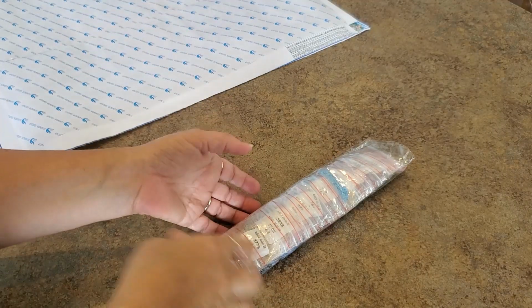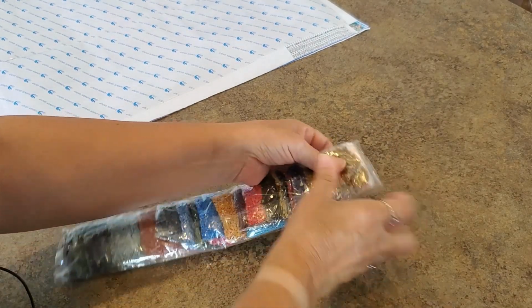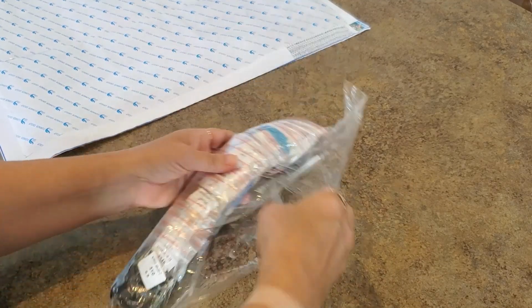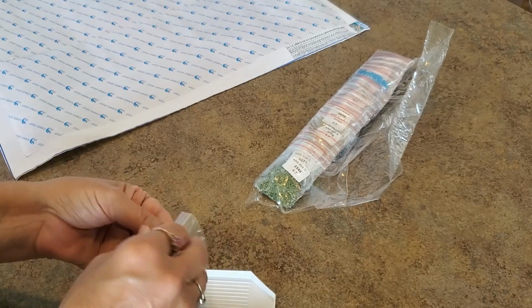Well, let's look at a couple of the drills anyhow. Let's just go with black. Let's see if I can find the black. Yeah, black's right on top. We always like to check black because there's not that many black. I thought there'd be more than that.